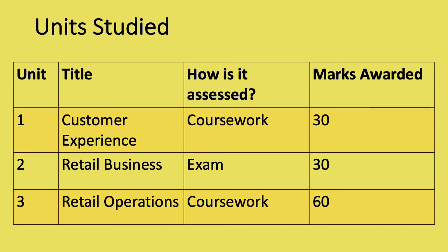So we'll try and cover most of the exam work in year 10 so that you can have a good chance at the exam in the June. And then in year 11 we'll have a look at this larger piece of coursework all about how retail businesses operate, and then we'll do some revision and have a second chance at the exam.